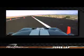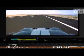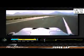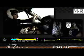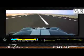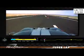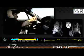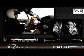Here's Craig's fastest lap in the Ford GT. Let's start the clock. Into the sweeper, second gear, easy. There we go, better. Here we go. There we go. That's what I'm talking about. Braking into a slalom. You don't overshoot this first gear turn.